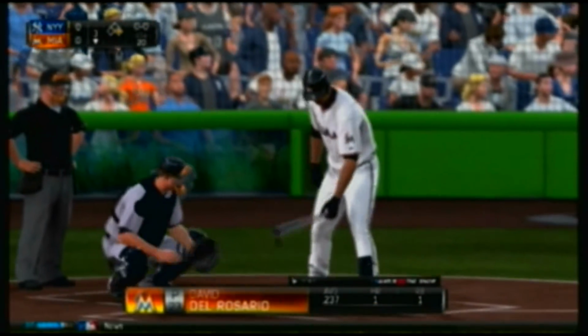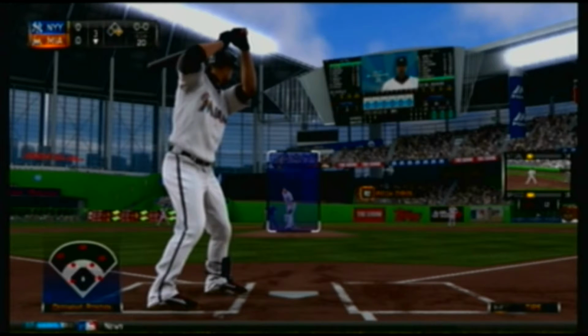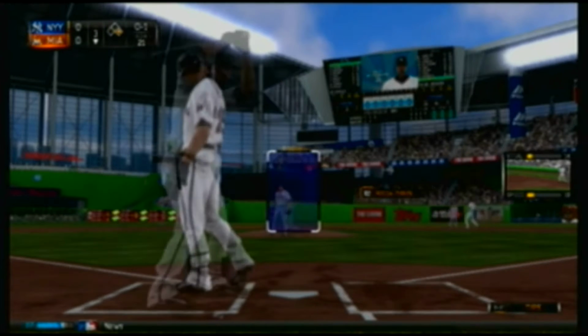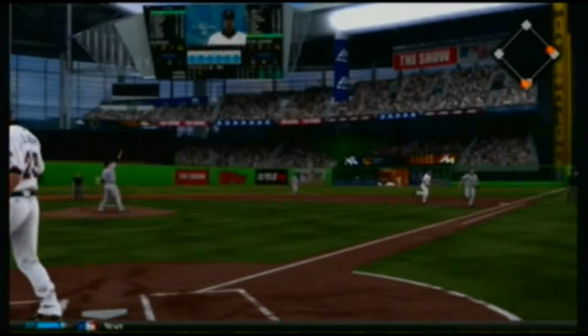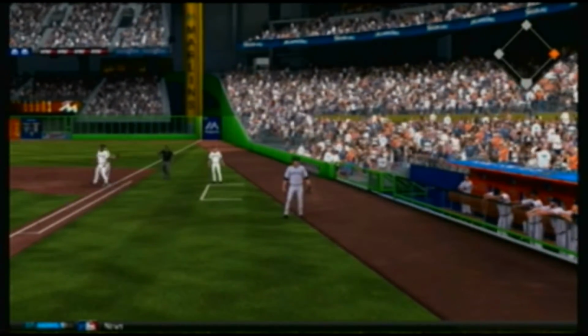David Rosario will stand in, what would appear to be a sacrifice situation here. First pitch coming. And this is fouled back and out of play. Comes set, now the pitch. And here's a ball hit in the air. Johnson is over, and he puts it away for the first out.